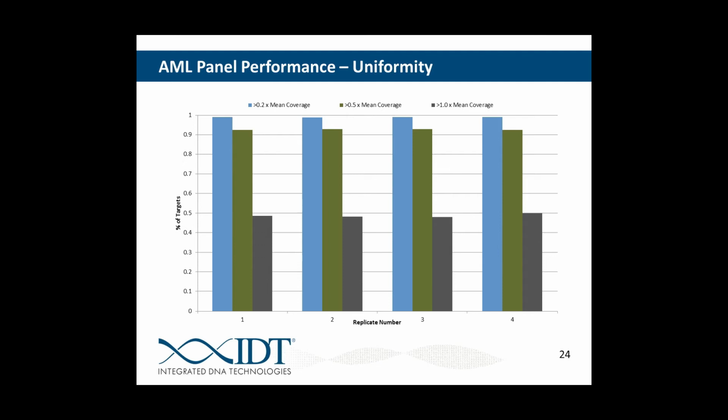So another aspect of the AML performance is uniformity, and this is a little bit of a tricky slide, but I'll try to give an example to make it clear to understand. But basically, this is measuring how much of the reads are within a certain amount of the mean.